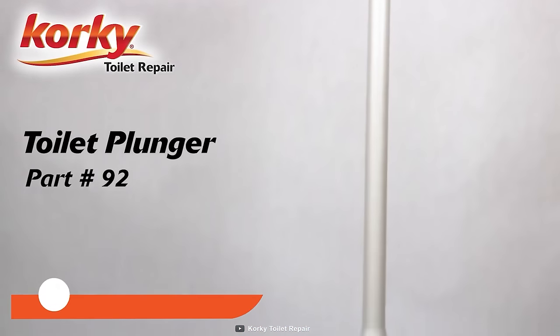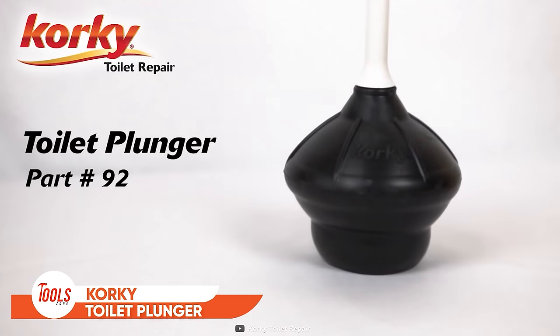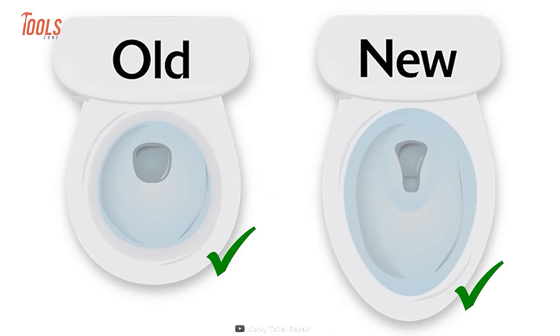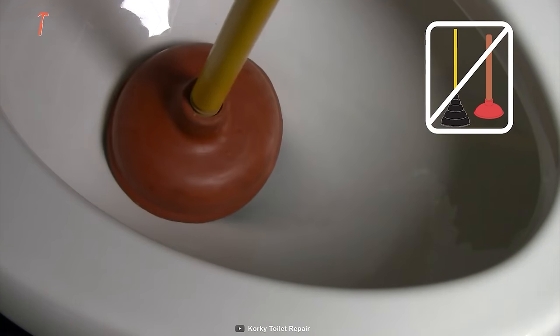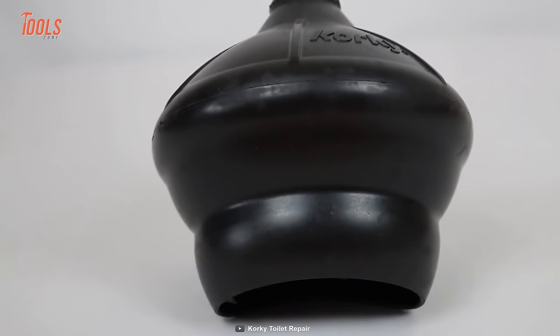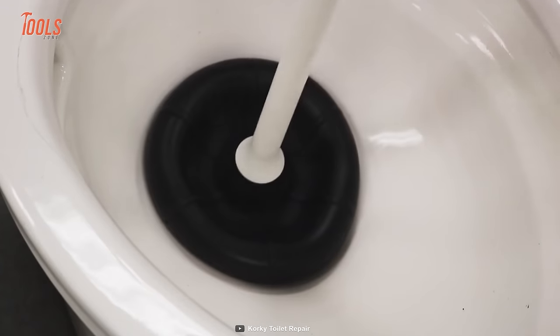Take control of your toilet plunger problems once and for all with the new Corky Toilet Plunger. This tool is designed to fit all toilet bowl shapes and sizes in both old and new higher efficiency toilets. Unlike standard plungers on the market, this soft, non-marking rubber plunger creates a tight, splashback-free seal with less force required, replacing traditional pro-style and force-cut plungers.